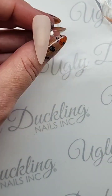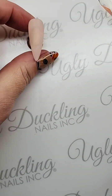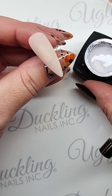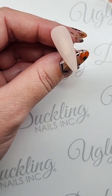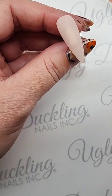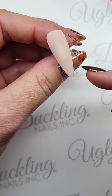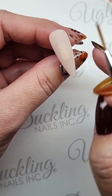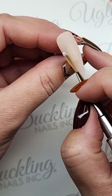Okay, so let's grab our white art gel. Let's rewind. Let's go back to it here. I've got my white art gel, I've got my painter brush, and we are going to lay down a base of white. So what I'm going to do is use the white art gel just to define my French line here, and then I'm going to fill in with our white gel polish. So let's go ahead and make our little swoopy swirls.